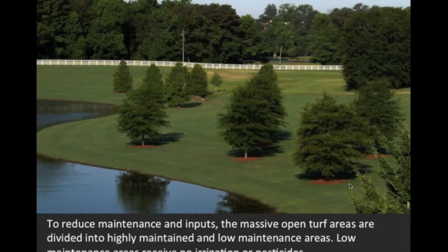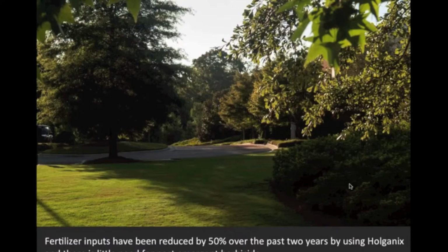And we expect perfection out of these areas. Any weeds are too many, and we like to get that with as little pesticide use as possible. Last year, we have about 26 acres of the highly maintained turf, and we averaged less than 1 ounce of broadleaf herbicide per acre in all of those areas for the entire year, which was something I was really proud of. Over the last 2 to 3 years, we've cut our fertilizer by 50%.